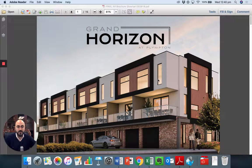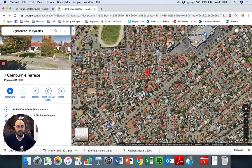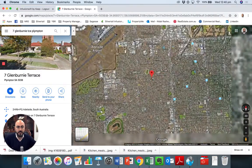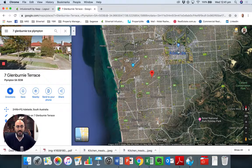Now, as you can see from the screen, the project at Plympton is called the Grand Horizon. It's actually an assisted development of a project we recently did in Ashford, and I wanted to run you through some of the details of it. Now, as you can see from the map on here, Plympton is approximately halfway between Adelaide CBD and Glenelg Beach, so it's in a prime location.